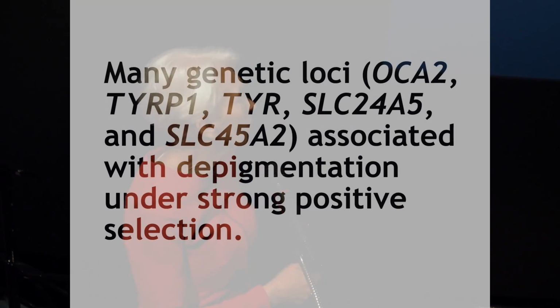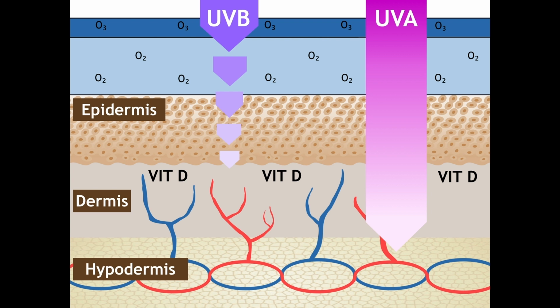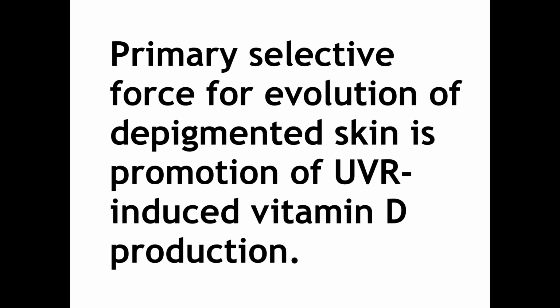And we also know, to the best of our knowledge, that similar changes occurred in the ancestors of some Neanderthals. Independently, again, an example of parallel evolution of depigmentation in hominins living under reduced UV conditions to be more conducive to vitamin D production in the skin. So here we have just the opposite of our story of photoprotection under high UV. We have many genetic loci associated with depigmentation under strong positive selection to make vitamin D in the skin. So here we are promoting vitamin D production under low or highly seasonal UV conditions.